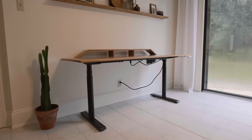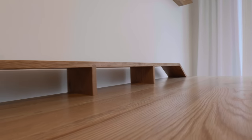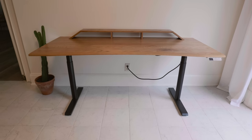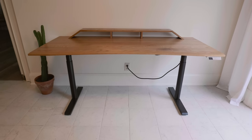Man, I have to say, this desk turned out amazing. So much better than I expected. All of that water-stained old lumber really cleaned up so nicely and turned into this really sleek, modern desk.